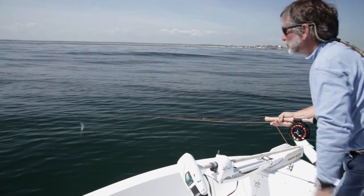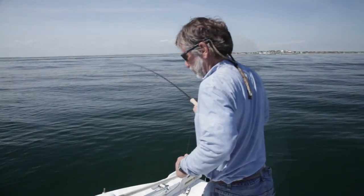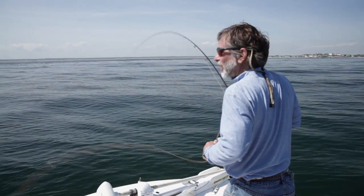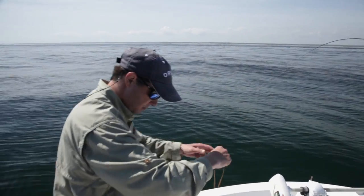And if you can't get it right over the massive fish that are fairly tight, you're probably not going to get a strike. So we're trying to be really careful here. That's a nice one. It wasn't that big. I don't know. You know, I think he took it sinking. I think you're going to be surprised. Yeah? I think so.